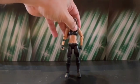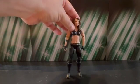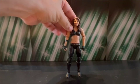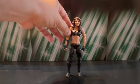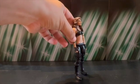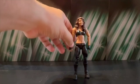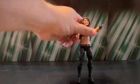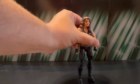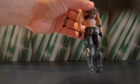You got the black bra, I guess we'd call it. I don't know what else. Bikini top. I don't know if there's an actual name for it in wrestling attire. And you got this sort of forearm tape thing. Open finger gloves on this. At the moment, we've got the pointing finger on it. Then we've got plain black tights with a bit of stud detail.